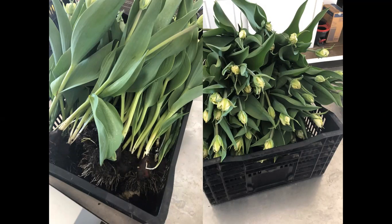So since you've cut off all of the foliage from that bulb, you really can't replant it. There's no way for that bulb to have energy stored back into it because there's no leaves still. So those just go on the compost pile. So that's where I'm saying these are grown as an annual. We're not leaving that bulb in the ground or replanting that bulb.